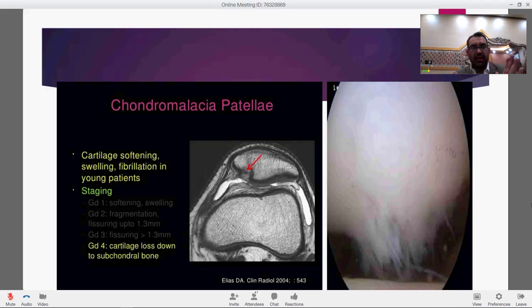This is normal cartilage. But when we just touch it and the probe gets in, that means soft cartilage. This is the early stage. Next it becomes fragmentation, and you find this picture. The picture on the right is fragmentation, torn cartilage. Then grade 3 is fissuring, more than 1.3 millimeter. Fissuring means there are fissures and the edges look cracked. Finally, the cartilage goes down to the subchondral bone.